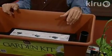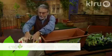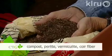One of the other things is you need a good potting soil. And so I mixed this one up myself. This is some compost and some perlite and a little bit of vermiculite and a product called core fiber.